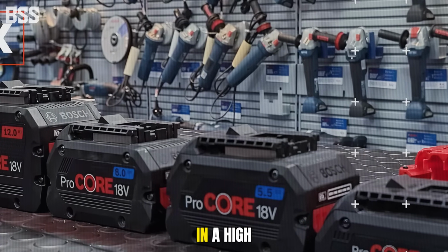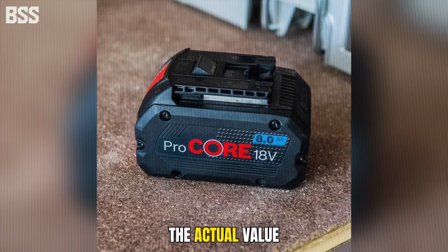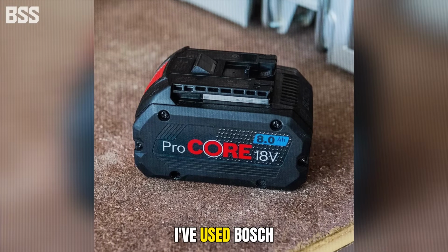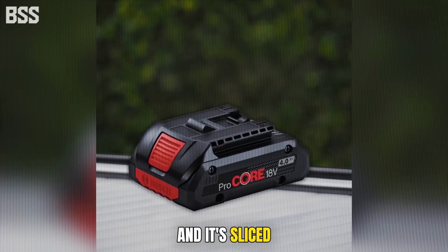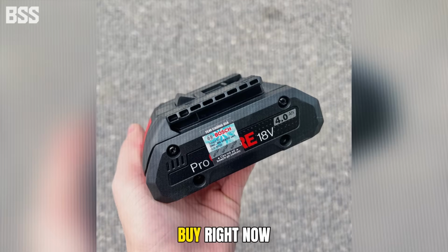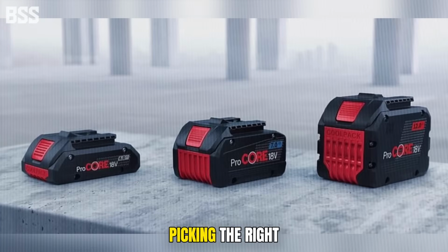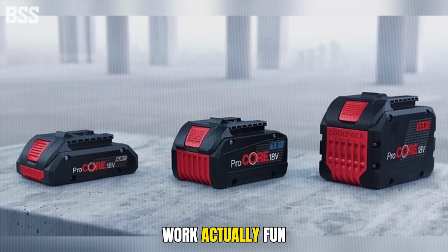When Lowe's throws in a high-capacity battery for free when you buy the bare tool, the actual value of your kit just jumped by 50%. I've used Bosch to bore through the toughest concrete in my garage, and it sliced through like butter. The smoothness and stability are on a whole different level. You need to buy right now if you've already got a few Bosch pieces in your collection. You know, picking the right tool doesn't just make the job faster, it makes the work actually fun.